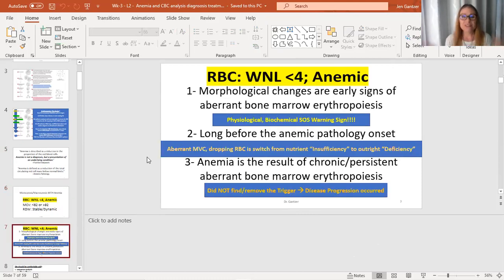So what's happening here? Remember the picture of the 5 biological breakdowns before you get to end organ failure or onset of disease? It was stage 3 of 5 really before the anemia really kicked in, on the other picture. So morphological changes, that's a biochemical SOS. That is like, help me now. Fix me, fix it before it gets worse. That is an SOS warning.